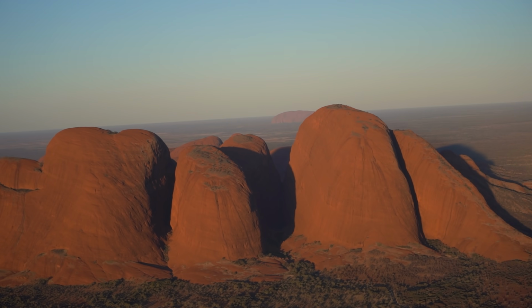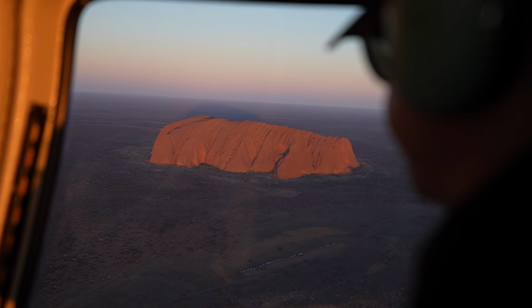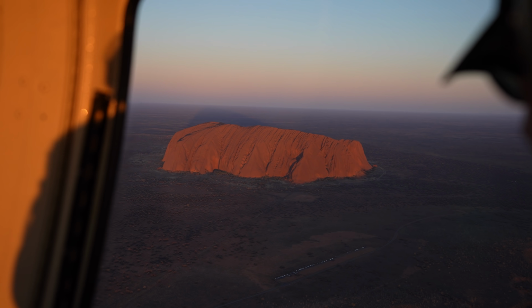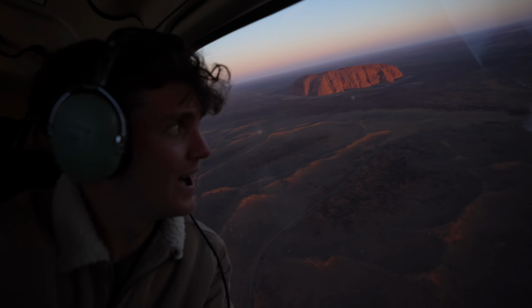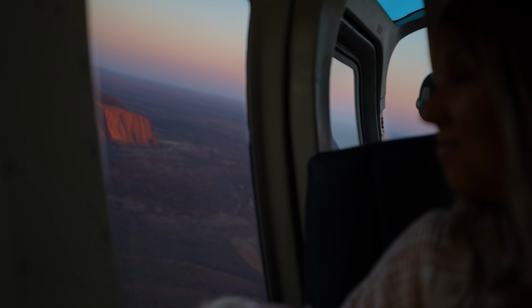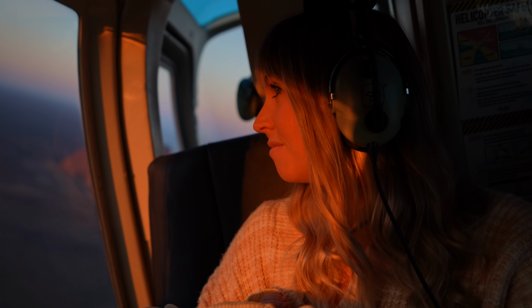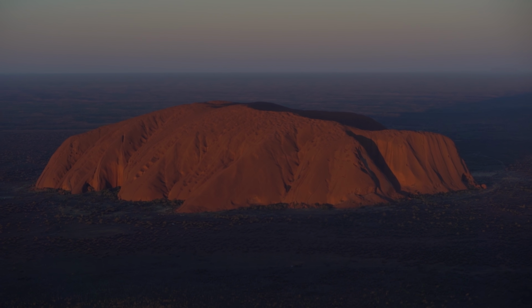Hunter, one day you will catch these views. What makes this little rock so special in Australian eyes is not only the cultural significance, but at sunset you can get a rainbow of colours. From deep reds and oranges, and being up in the air, it felt like you had the whole place to yourself with a front row seat to the show.